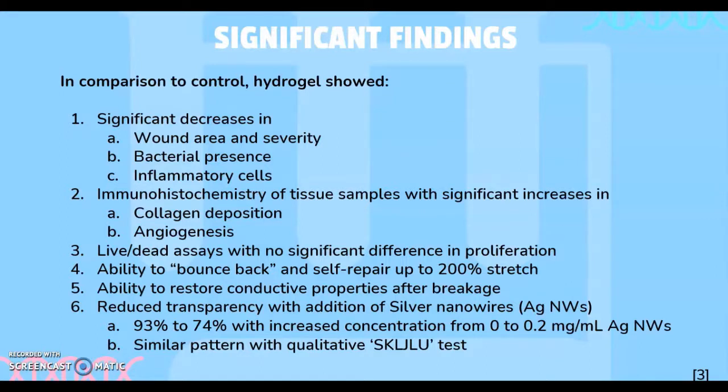The live dead assay illustrated the similarities between the experimental and control groups. That is, there was no significant difference in cell proliferation between the groups, so the hydrogels proved viable.